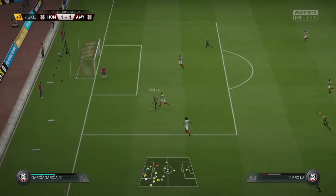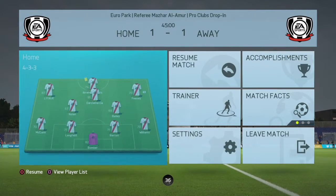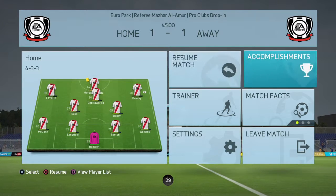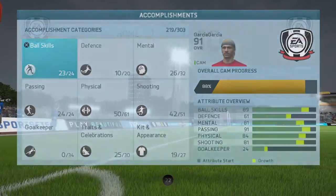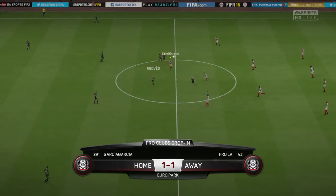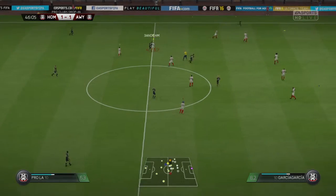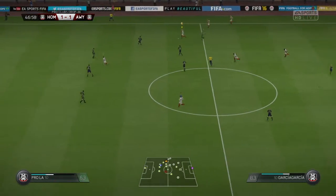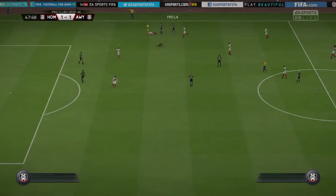Oh, he could be in. And shoots! Oh, that's him back. So here we go. Whistle from the referee, and we're off and running again for the second half. Garcia, Garcia. And they've got a free kick here.